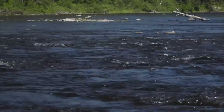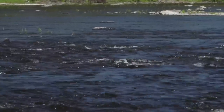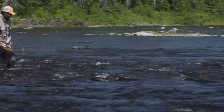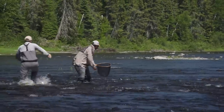Oh, what a fish. What a fish. Come on, baby. Oh, what a big brook trout. Get him, get him! Get him! Give me that.